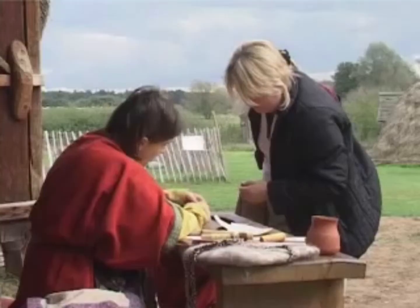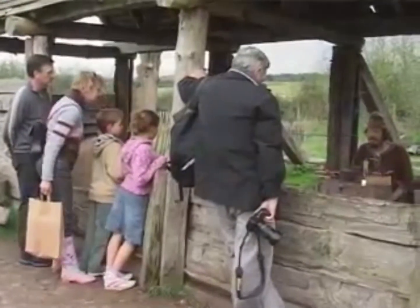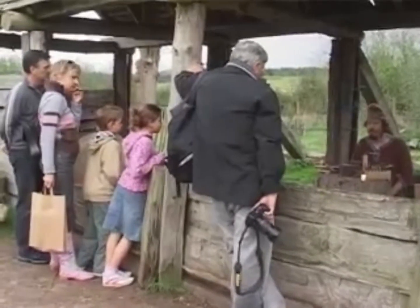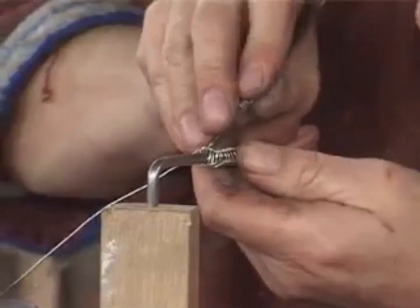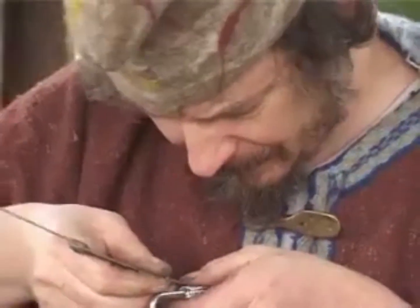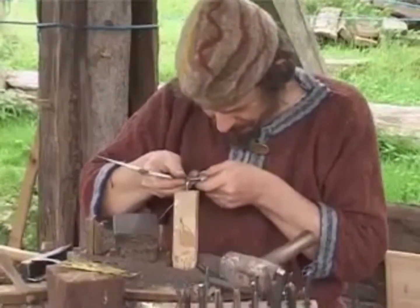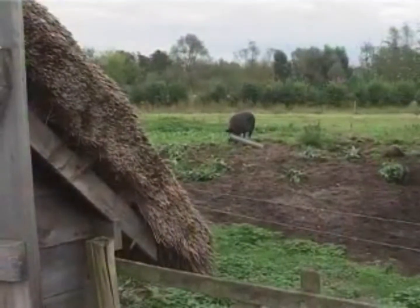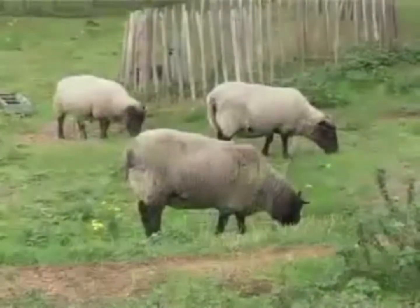In another area of the village we find another Anglo-Saxon, deeply engrossed in some fine filigree silver wire work. This, when completed, will be a decorative brooch to complement a Saxon costume. Also in the village, a small number of farm animals exists, which helps to offer a reality to this unique reconstructed Anglo-Saxon village set deep in the heart of Suffolk.